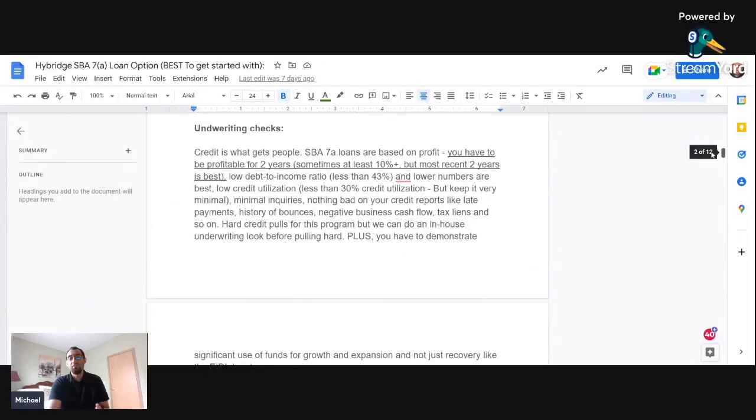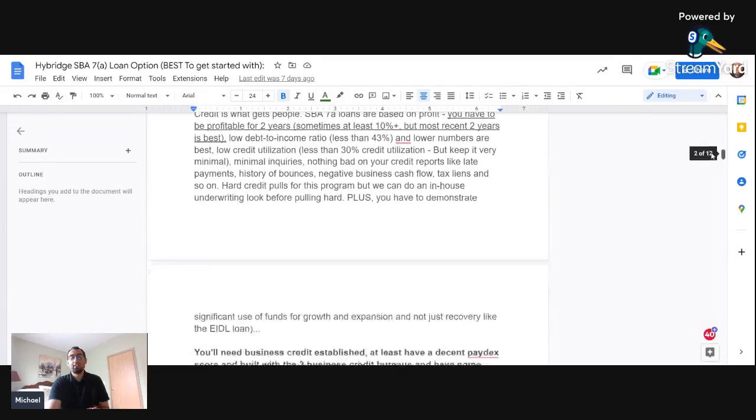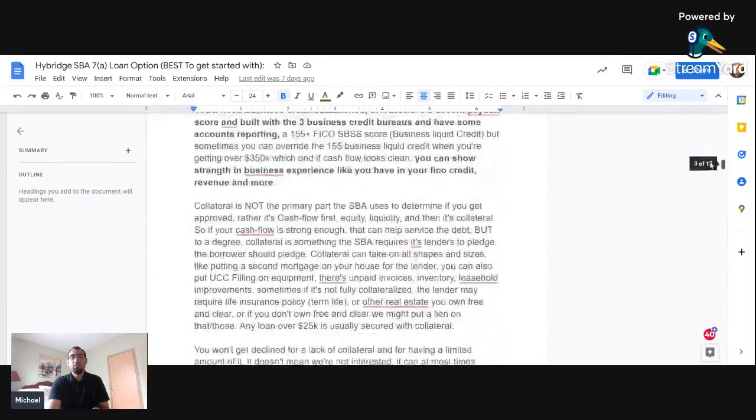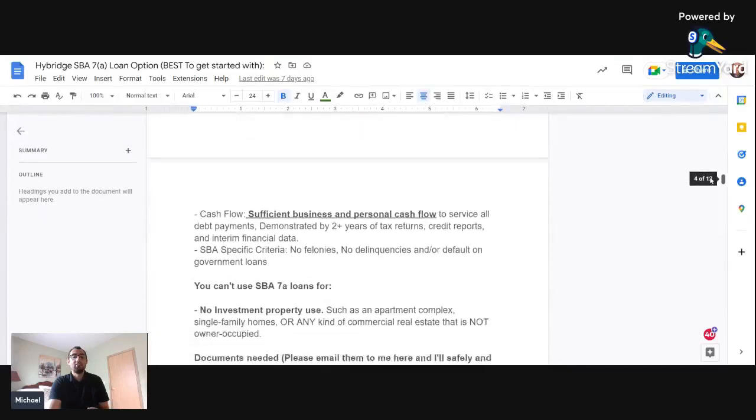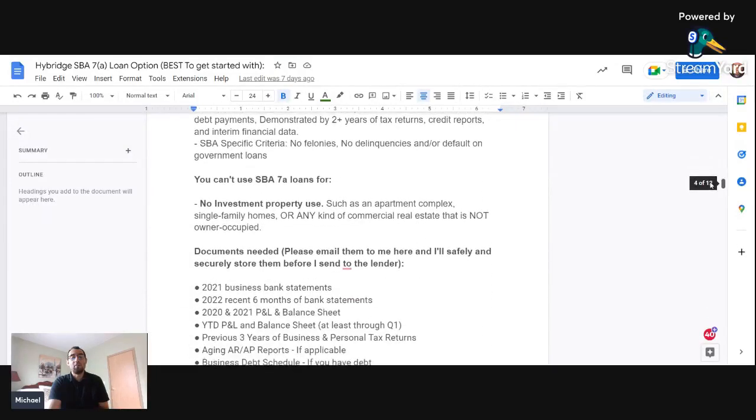Usually 650, 660, if not 680 is best. And 2+ years in business with sometimes 120,000, 150,000 can get you in the door for an express loan, but more north of 150,000, more over 200 to 400,000 plus can put you in a range to get the SBA's 7A standard loan, from 350,000 to 5 million or so.